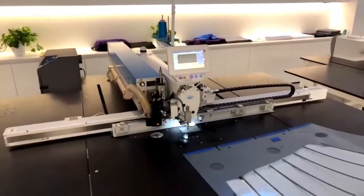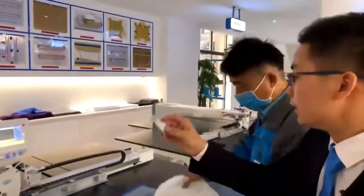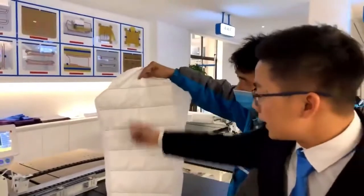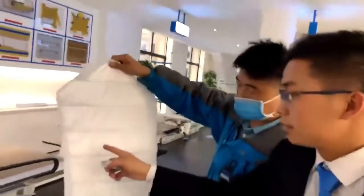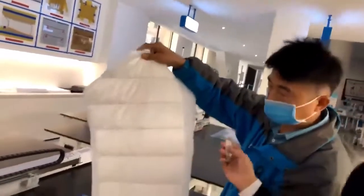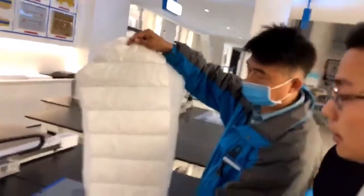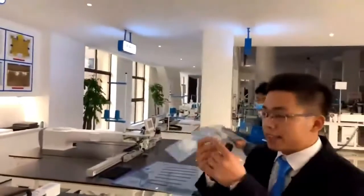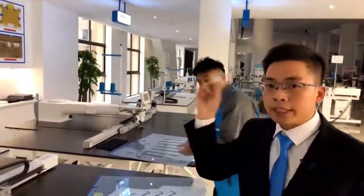So also we show you what RFID technology is. This is RFID. You can see the stitching is very beautiful. Back side and front side are the same. If you stitch by single needle or by hand, you cannot make a standard line and standard stitching. But now we are showing a very simple RFID card. So we show you how to use it, and it is very simple.